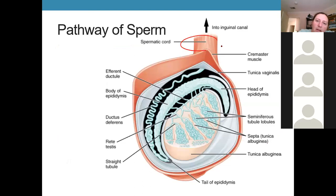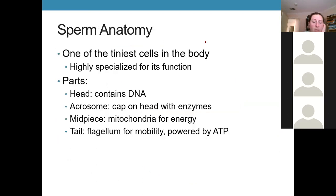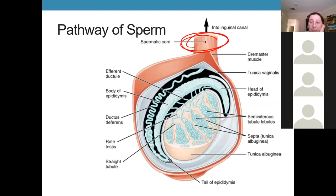So the spermatic cord is up here, and the route between the scrotum and the body is the inguinal canal, which I have a picture of in a little bit, okay? All right, so before we actually hit the epididymis, which is this guy right here, we're gonna talk a little bit more about sperm.